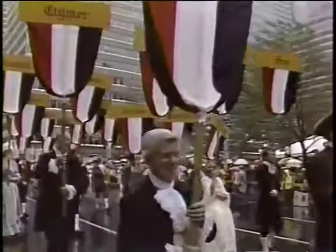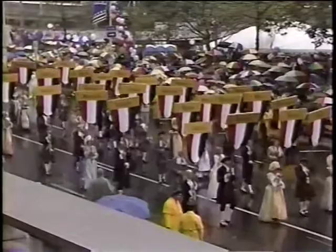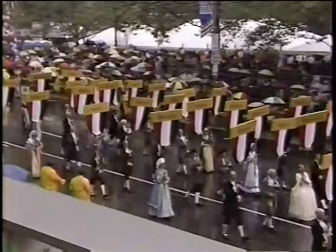Signers, 39 descendants of the signers of the Constitution, marching in clothes reflective of their ancestors, each carrying a banner with the name of the ancestor represented. Take a close look there and see if we recognize any of those names. I see Franklin and Gilman and Johnson, Jenifer, McHenry, Williamson, Wilson, Washington, Reed, Patterson. 39 descendants of the signers of the Constitution. What a thrill for them to be part of this.